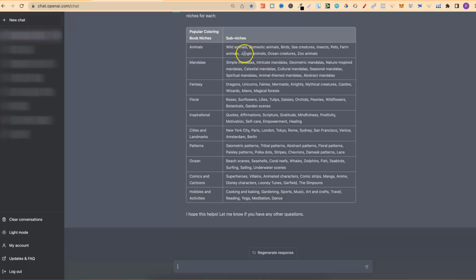So for animals, there's wild animals, domestic animals, birds, sea creatures, insects, pets, farm animals, jungle animals, ocean creatures, and zoo animals. Remember, we only asked it for 10. So if you'd like to play around with this, you can ask for 20 or 15 or 5. It's up to you. You can just use these prompts and play around with them.